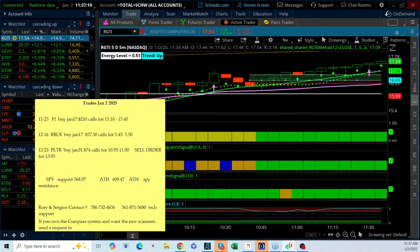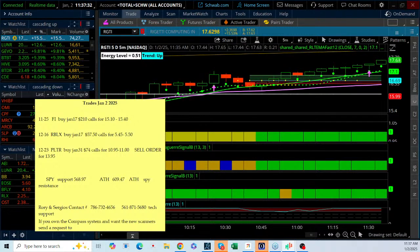RGTI. This one we traded. Been watching this. This is actually set up pretty nicely again. Rigetti Computing. This is a nice setup in Rigetti. It pulled back to the 8 on Tuesday and is trying to bounce off it today. It hasn't broken out yet, but that's a very good one to have on your radar, because this is a good potential long right here.